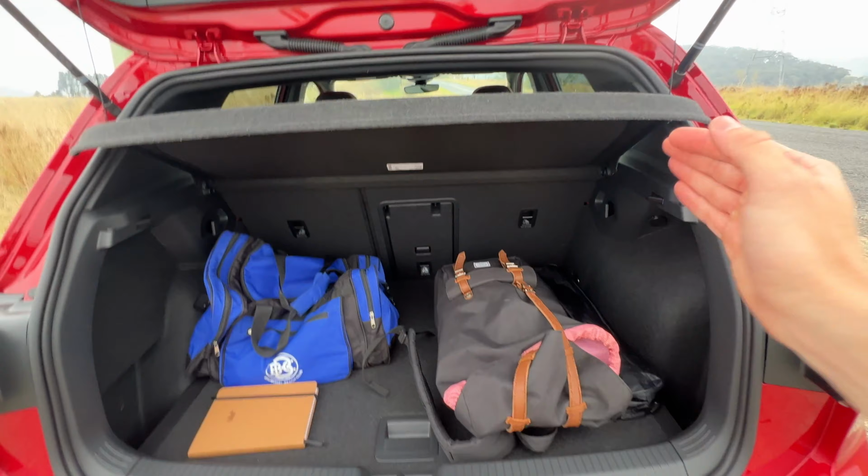Golf GTI past its prime? Well, we all know that Volkswagen nailed the GTI formula with the Mark 7 generation of the Golf GTI. But here I have the Mark 8 Golf GTI. So this is meant to be an evolution of that car.